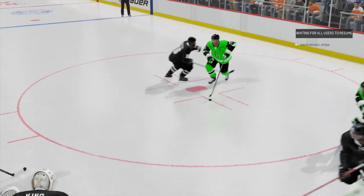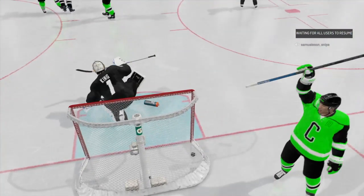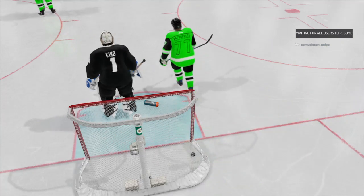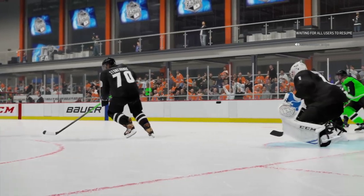I'll tell you one guy that would be thinking hat trick. Me. Well, this is like a practice drill here, James. He's so open in the high slot. The pass is on the shooting spot, and he just hammers it home.